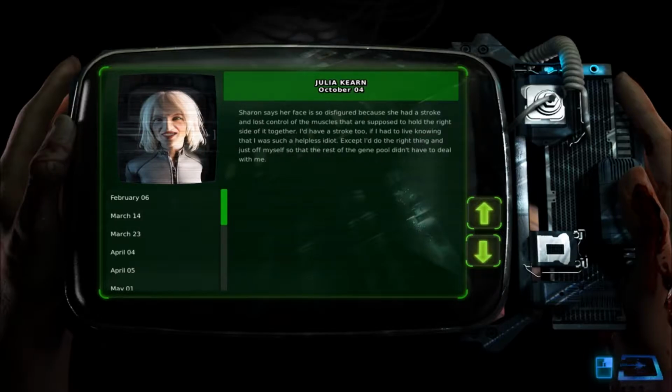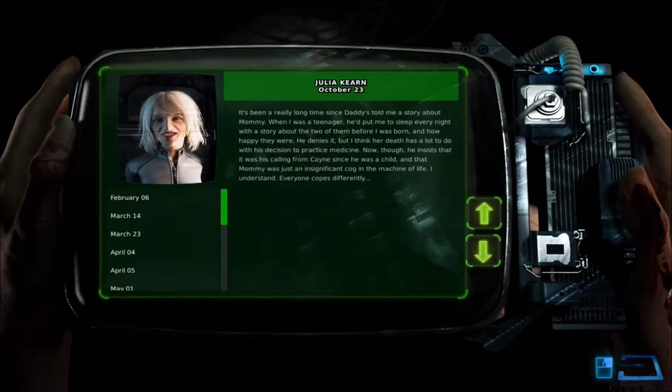October 4th. Sharon says her face is so disfigured because she had a stroke and lost control of the muscles that are supposed to hold the right side of it together. I'd have a stroke too if I had to live knowing that I was such a helpless idiot. Except I'd do the right thing and just off myself so that the rest of the gene pool didn't have to deal with me. Harsh.